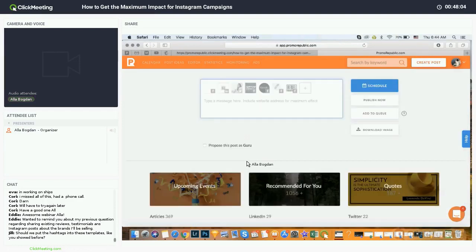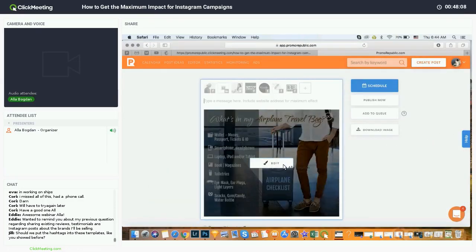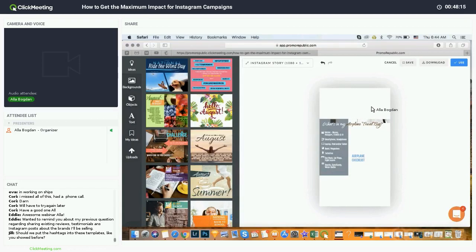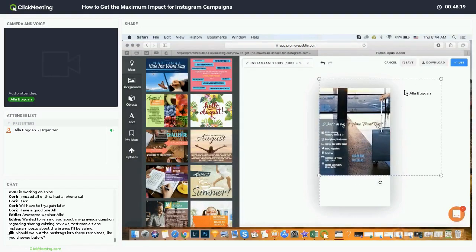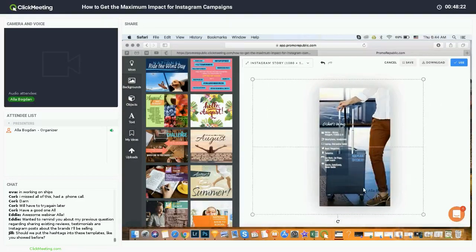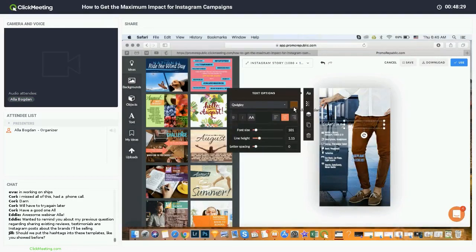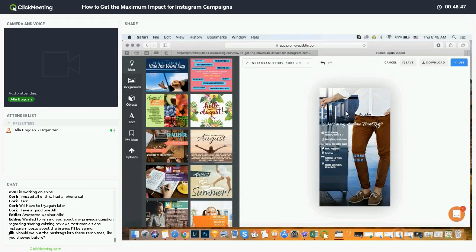So for example, we have this one, okay? And we want to create an Instagram story with this post. So let's go to Instagram story. Okay, here we are. So it's almost ready to go, but let's do it like this. Then when on Instagram, you will leave as many hashtags as you want. On your phone, make this copy as small as possible, probably white, and hide it somewhere here. So with Promo Republic, you just have this ready-to-go Instagram story, but then on your phone, you will need to type in all the hashtags you want.